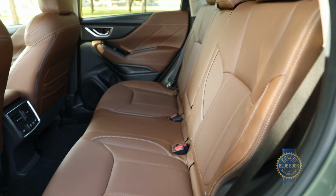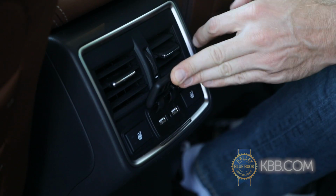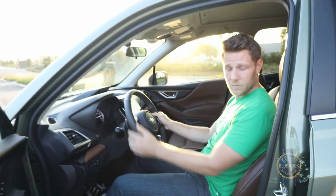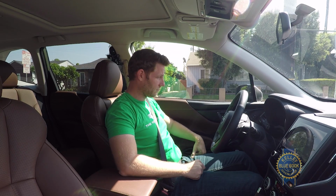Keeping backseat passengers happy are spacious quarters and reclining seatbacks, along with optional USB ports and seat heaters. In front, seat comfort is excellent. The driving position feels natural and commanding, and the armrests are yielding enough that I won't demand more padding. But I will mention that the inboard armrest is a touch lower than the outboard, and I'm a man who likes symmetry in his armrests.